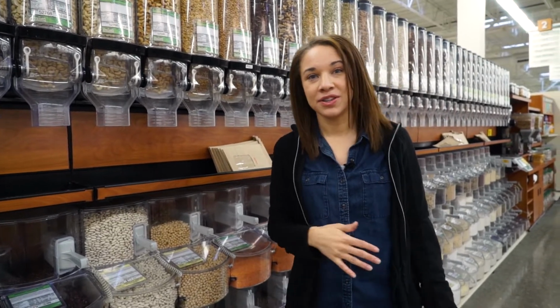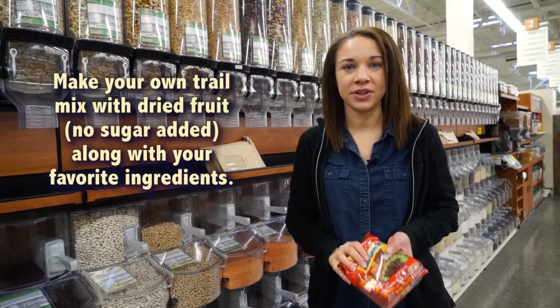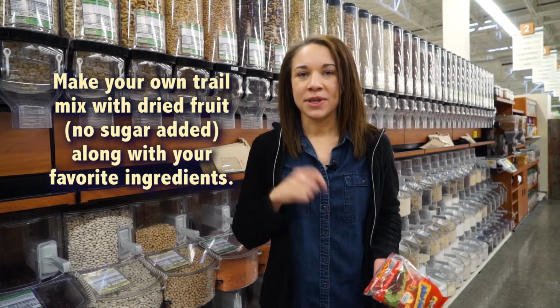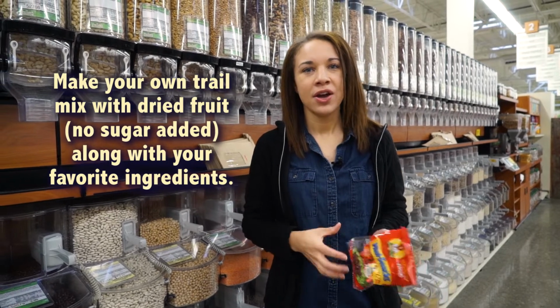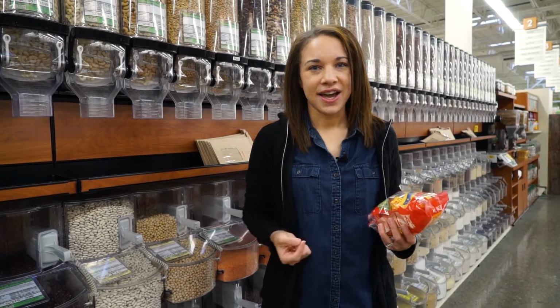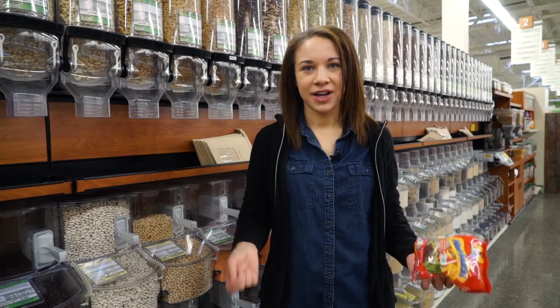Another tip that you can find in the bulk bins is trail mix, but if you want to make your own, it's super simple. Just make sure you pick the packages of dried fruit that have no sugar added to them, and then you can mix it in with your favorite toppings like mini chocolate chips, like my kids like, those mini pretzels or flat pretzel crisps. Those are also good. Things like that, you can make your own and keep it in your purse when you're shopping for the holiday season.